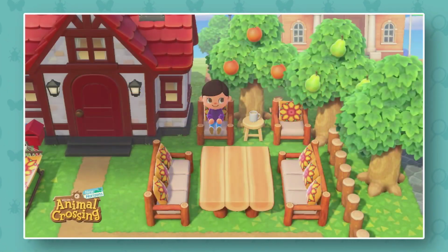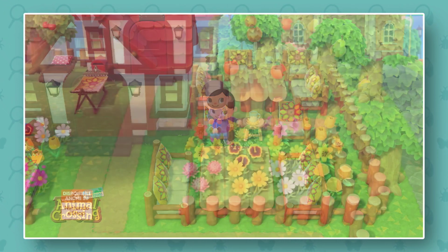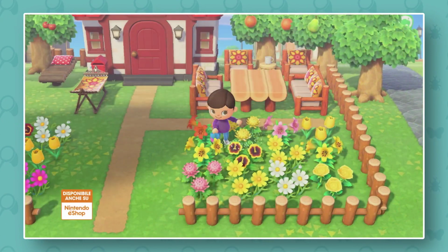First of all, we have this scene of the player sitting outside the house, and I gotta say the house looks very snazzy. You can see that the island's a little bit more developed here, and I think it looks good. We can also see that customized furniture that we have seen a few times in other commercials and clips. It looks very good. Here we have a scene of a player actually watering their flowers and such.